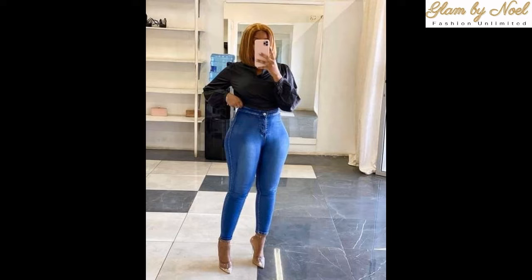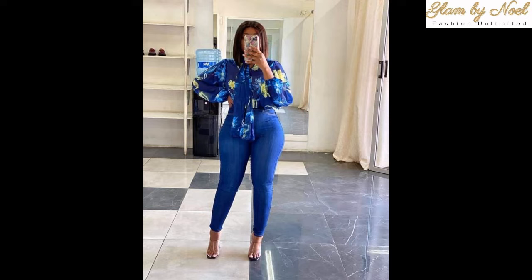Here are tips to consider when choosing smart casual wear. Number 1. Aim for a sophisticated yet relaxed style by wearing elegant and comfy clothing.